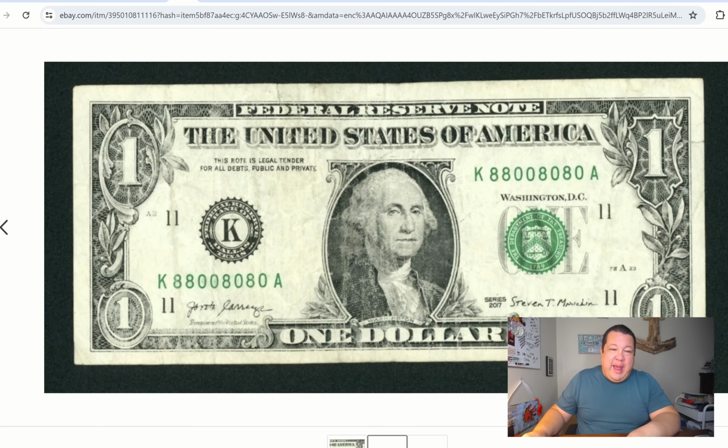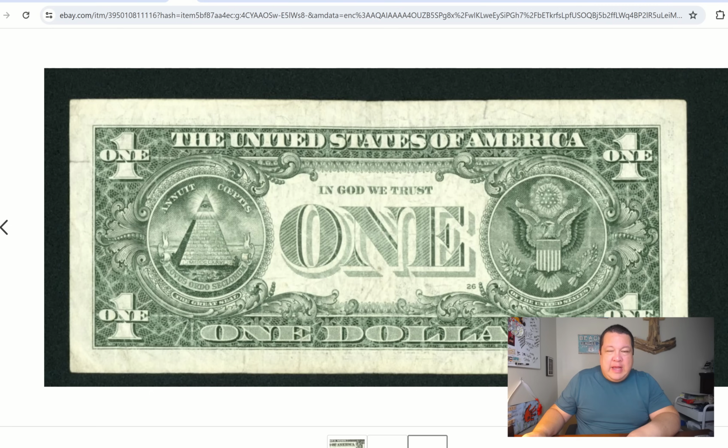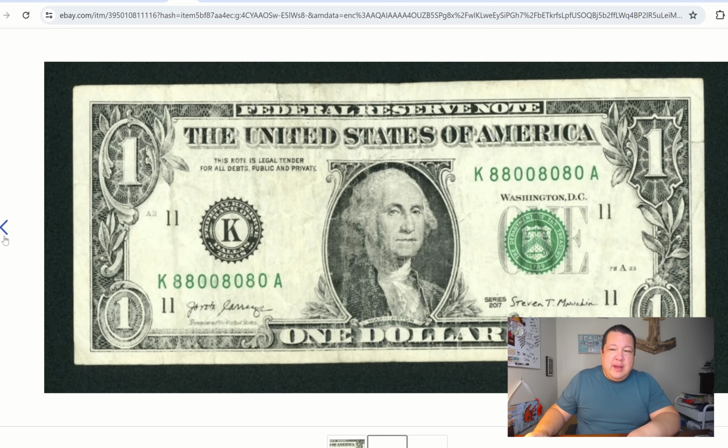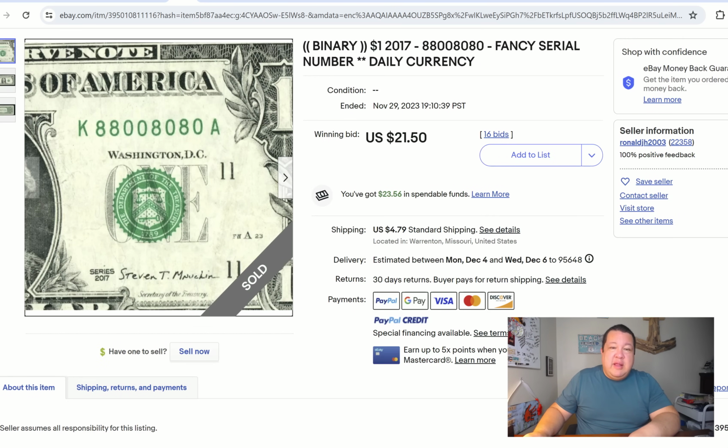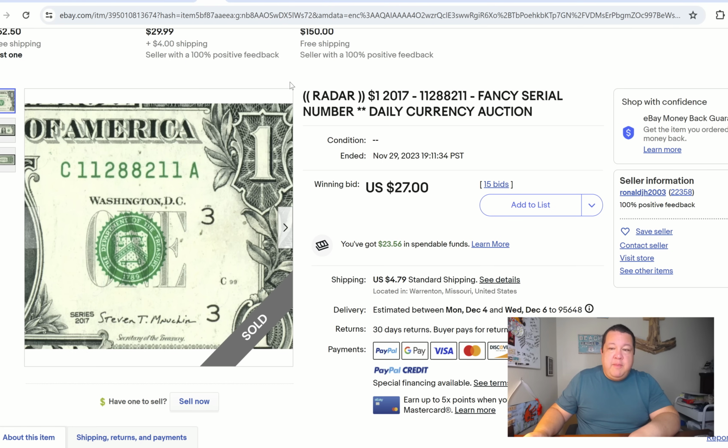This one's a little bit more raggedy. It looks to be about a fine condition note. It certainly does have a little bit more wear and tear on this one. It could possibly have a few edge tears as well. One there, one here. So not the best condition note, but for what it sold for, that's fair game. That's maximizing the ceiling of a note of this type with that condition. So good job to Ronald there.